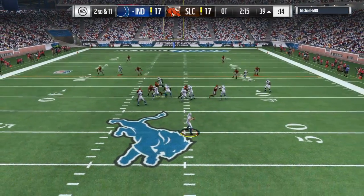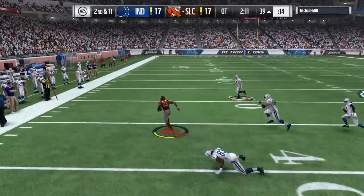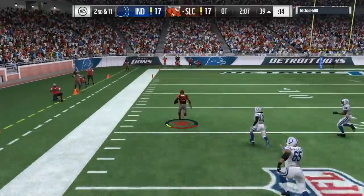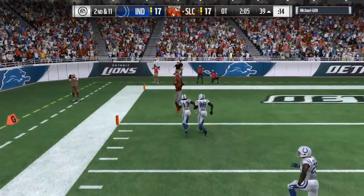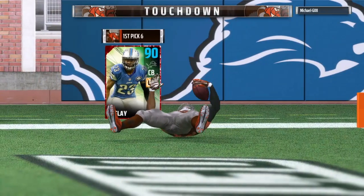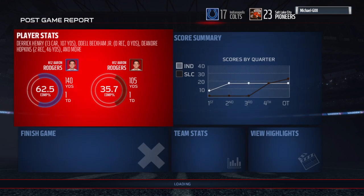Rodgers to throw on 2nd down. Oh, and it's intercepted. Darius Slay with a pick. And he's free going down the left side. It's a foot race. And he will take this one home. It's a touchdown. Still catching our breaths from that.